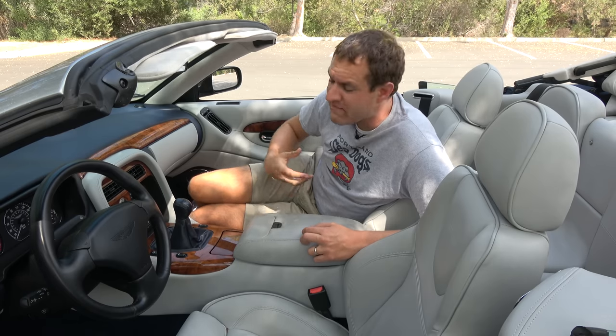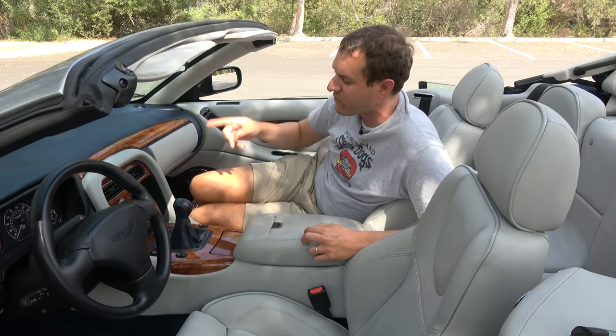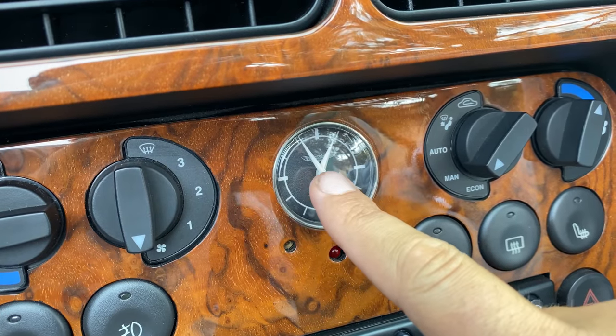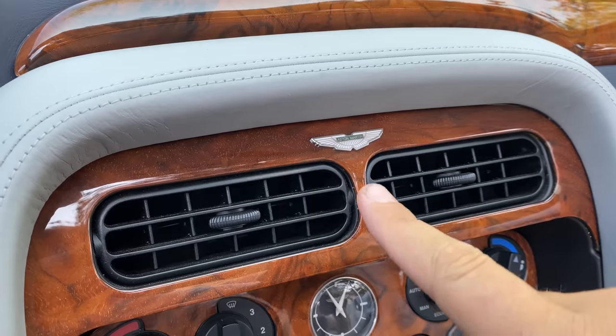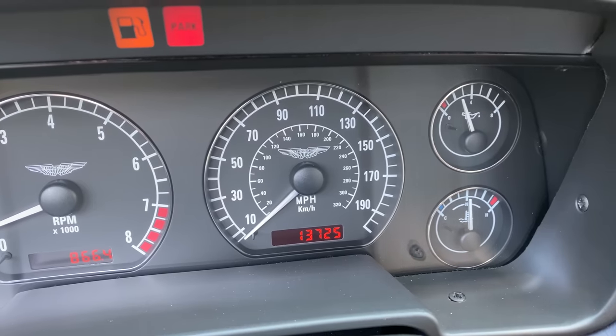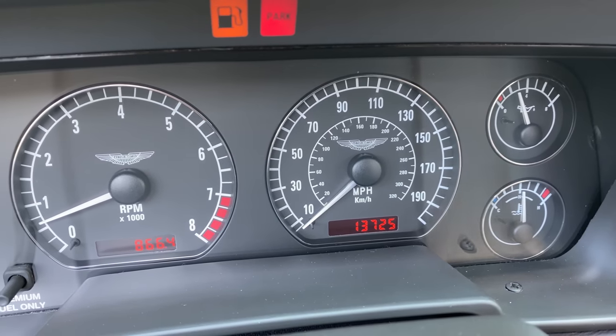But anyway, another unusual quirk in this interior is the sheer number of Aston Martin logos staring at you if you're sitting in these seats. For instance, you have one on the clock. You can see the wings. Right above that, you have one between the two center air vents. You have one in the middle of the steering wheel, and you have one in the speedometer, of course, and also another one in the tachometer.